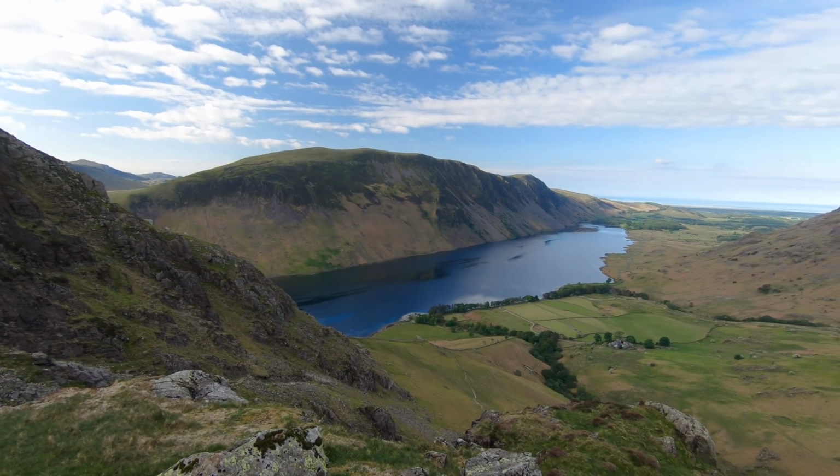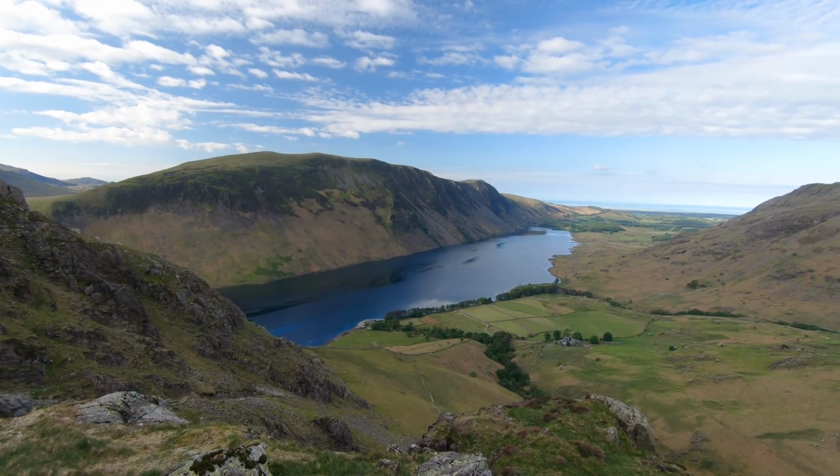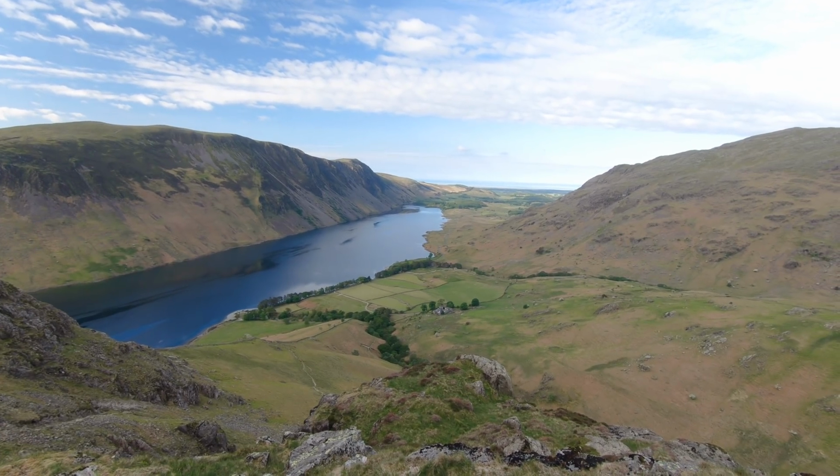So I've just come off the path a little bit to this viewpoint. Stunning view looking down on Wast Water there. You can see right across the coast as well.